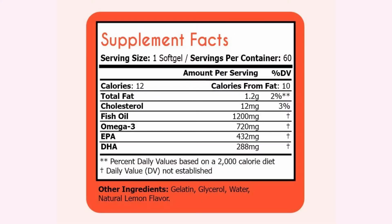Now, in terms of composition, Optima Omega-3 looks great, since it's based on the most researched fish oil compounds. Here's its formula, and what I like about it most is that it contains really high doses of fish oil, omega-3, and EPA and DHA, which are the two top forms of omega-3. As you can see, there are 1200 milligrams of fish oil, which is definitely a very high dose compared to other supplements. And also the quantity of omega-3 is very high. There are 720 milligrams. Not to mention that most fish oil supplements have much lower doses of EPA and DHA, which basically means they have a weaker effect compared to Optima Omega-3.